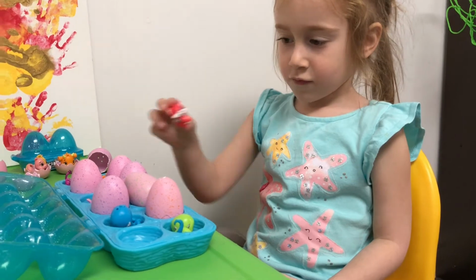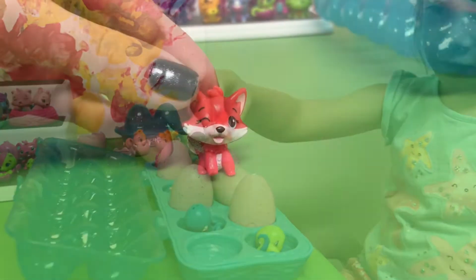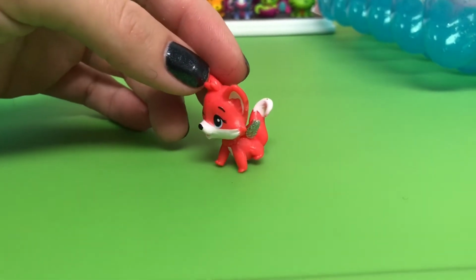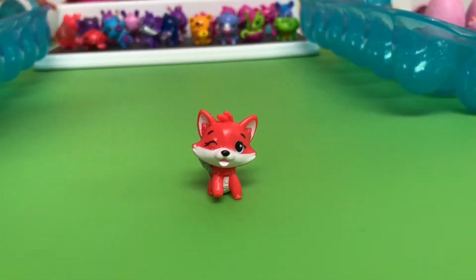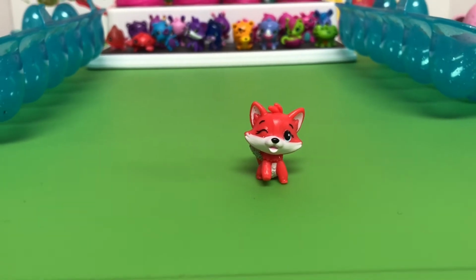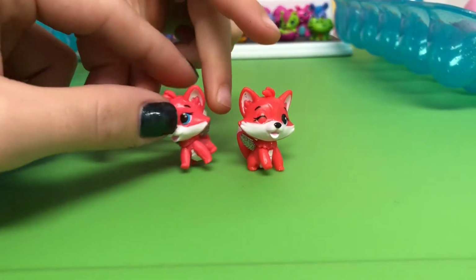Victoria found a fox fin. She is a common. We already have this one. Dave, can we see it? We have two. Yeah. One is winking and another is winking.